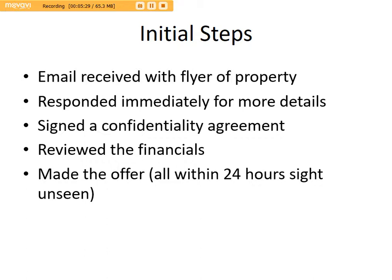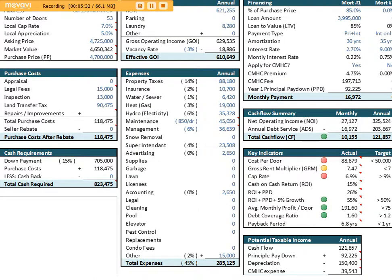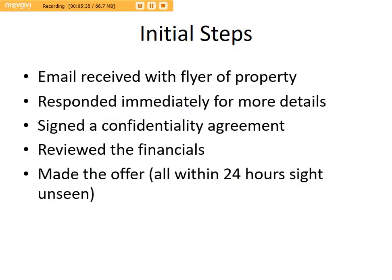Now I make my offers, as you've seen in the program, sight unseen. Just before I get to that, the other thing was that this was on, I think it was a Monday, the beginning of the week. And in the email they sent out, they said they were arranging viewings for all potential buyers on one particular day. It was either Thursday or Friday of that same week.